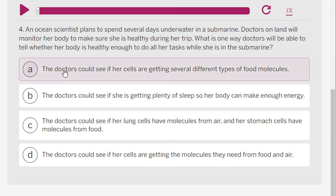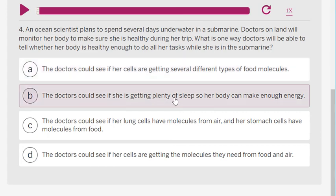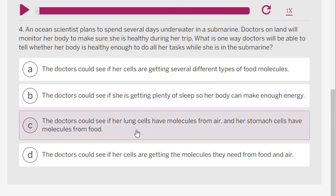So if you look at this first one, it talks about, okay, we just need to make sure she's getting different kinds of food molecules. This one says, well, we need to make sure she gets plenty of sleep so her cells can make enough energy. This one specifically just talks about lung cells. We need to make sure her lung cells have molecules from air and her stomach cells have molecules from food.